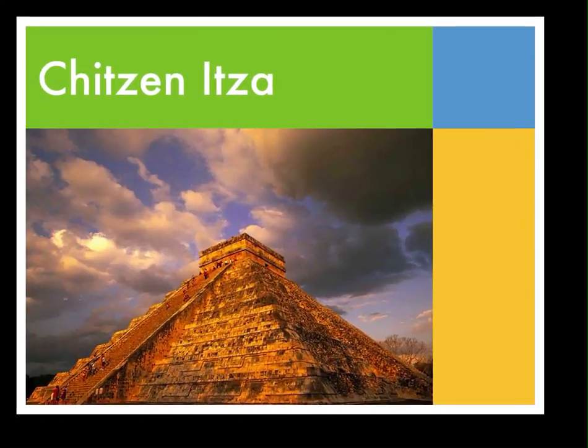This is Chichen Itza. Cool thing about this pyramid here is that each of the stairs has either 91 or 92 steps leading to the top, 4 sides, so there are a total of 365 steps on this pyramid. The Maya paid close attention to the stars, to the sun, to the rotation of the earth, and a lot of their buildings reflected this knowledge.